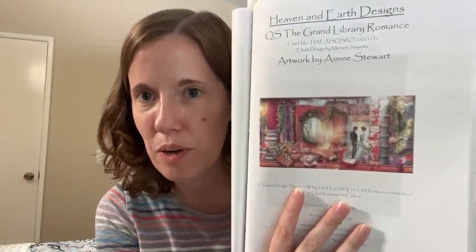Sneak peek, that's what I want to start for New Year's. Quick Stitch Grand Library Romance. Just a crop of the larger Grand Library. Jessie Marie, I believe, is starting the entire Grand Library. So if you are interested in starting any portion of the Grand Library or work on the one you've already started, New Year's. Be there or be square.